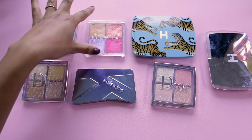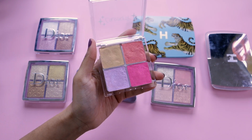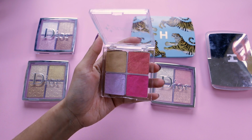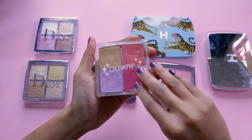A highlighting quad that I will be getting rid of is this one from ColourPop. This survived my last declutter because I thought, you know, maybe one day I'll really wish that I had an icy blue lavender shift highlight, and it's like, if that day comes, you know, too bad, girl. You had it and you didn't use it. So this is going to get decluttered.